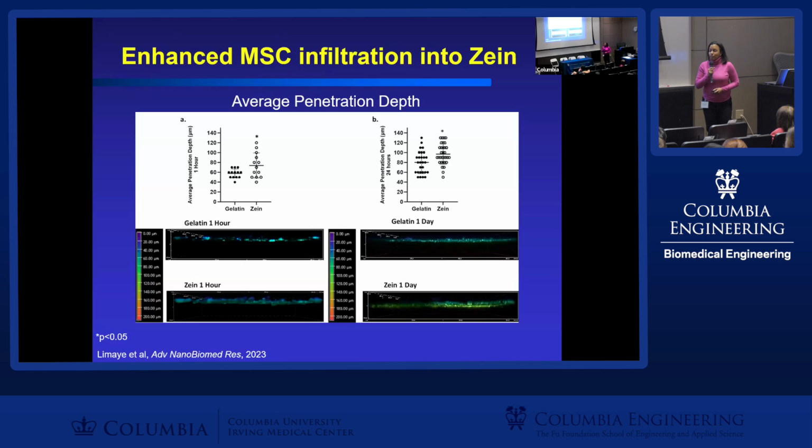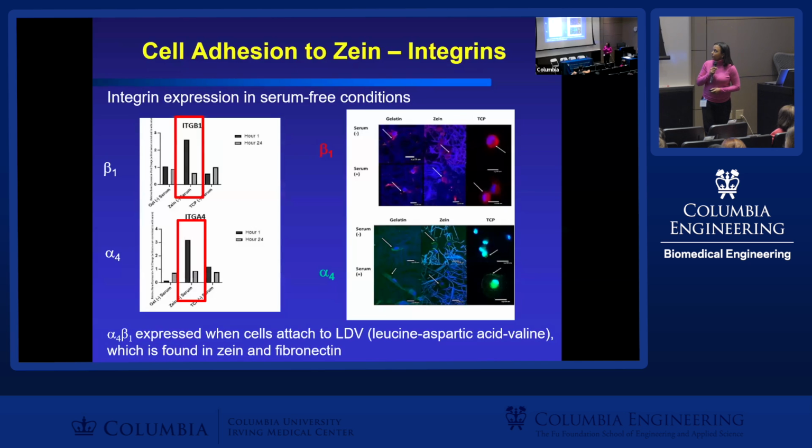But what we found, which was very interesting, is that a student who recently graduated noticed when she seeded the cells onto the zein, the cells kind of disappeared. And I was like, what do you mean they disappeared? So they went into the scaffold. So we actually looked at their infiltration into the material. In comparison to gelatin, the zein right away, within 1 hour, had greater penetration depth. So that's important for tissue integration and infiltration.